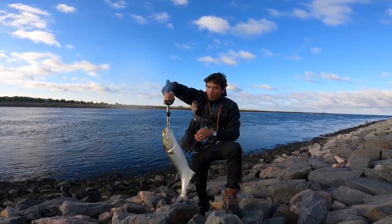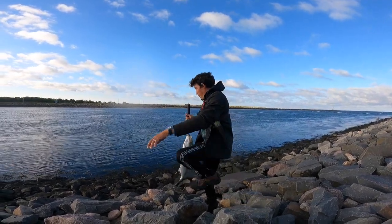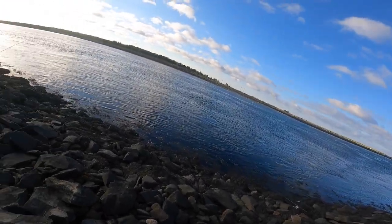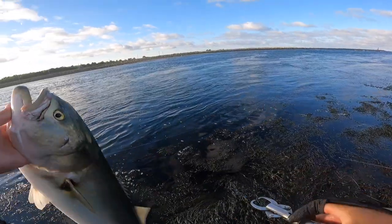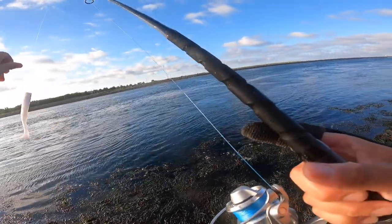This is a 12-pound bluefish, guys. We're going to go get a release. 12 pounds, Ryan. So still not my biggest of the trip. Look at that thing. See ya. Come hither, come this way.